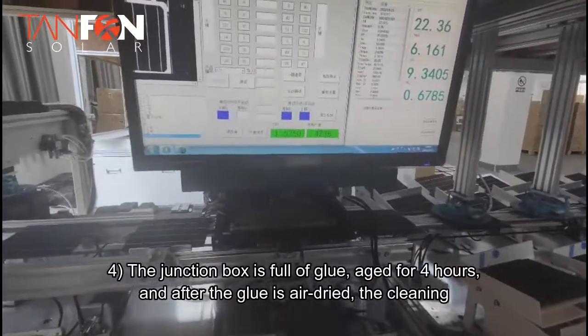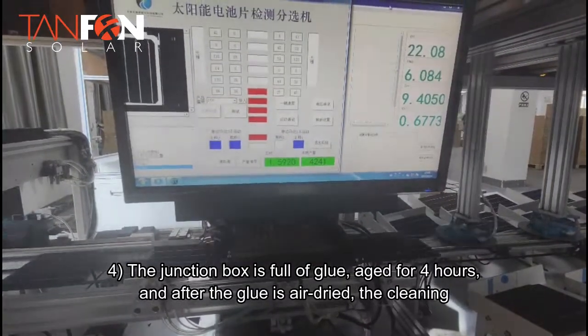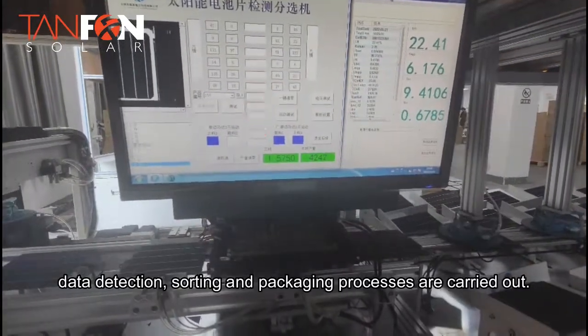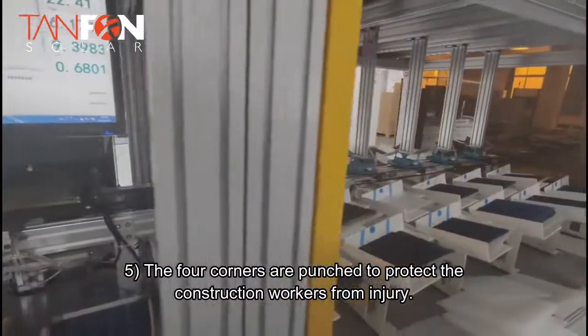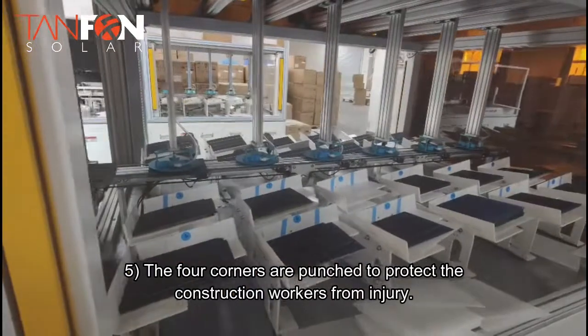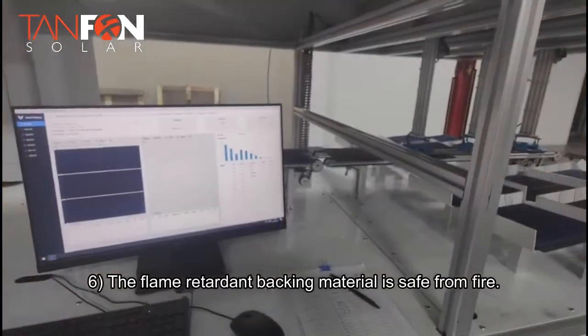4. The junction box is full of glue, aged for 4 hours, and after the glue is air-dried, the cleaning, data detection, sorting and packaging processes are carried out. 5. The 4 corners are punched to protect the construction workers from injury. 6. The flame retardant backing material is safe from fire.